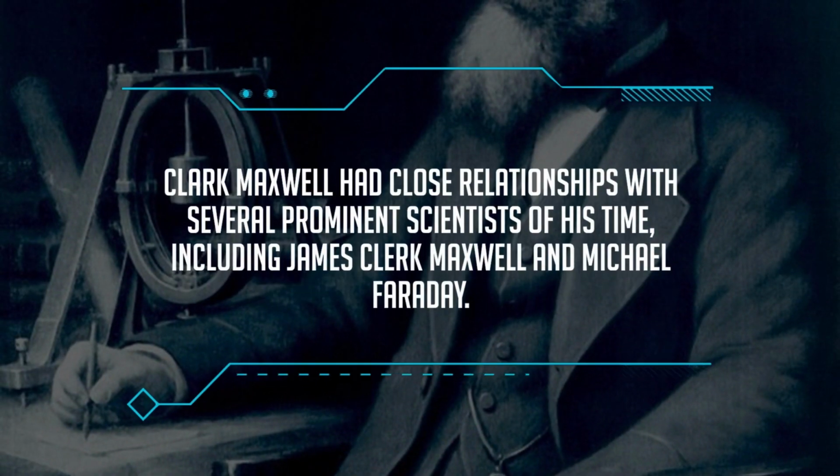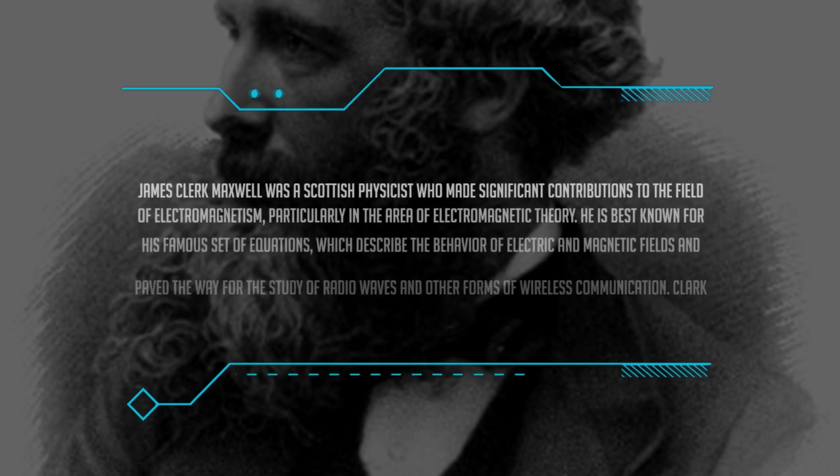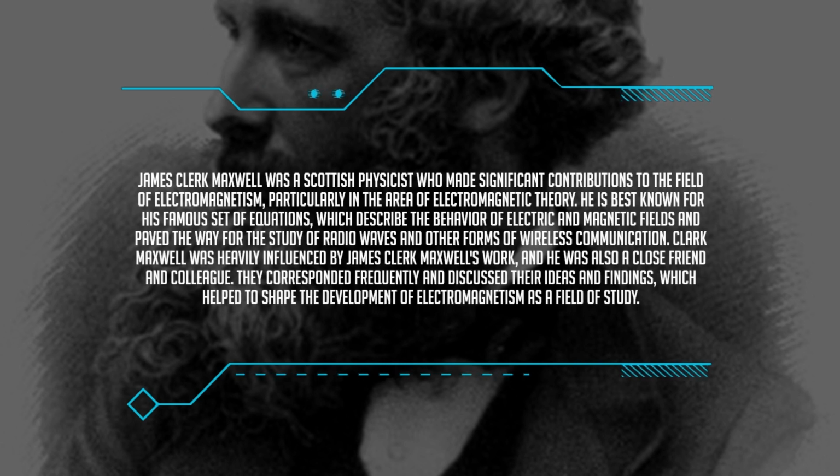Clerk Maxwell had close relationships with several prominent scientists of his time, including James Clerk Maxwell and Michael Faraday. James Clerk Maxwell was a Scottish physicist who made significant contributions to the field of electromagnetism, particularly in the area of electromagnetic theory. He is best known for his famous set of equations, which describe the behavior of electric and magnetic fields and paved the way for the study of radio waves and other forms of wireless communication.